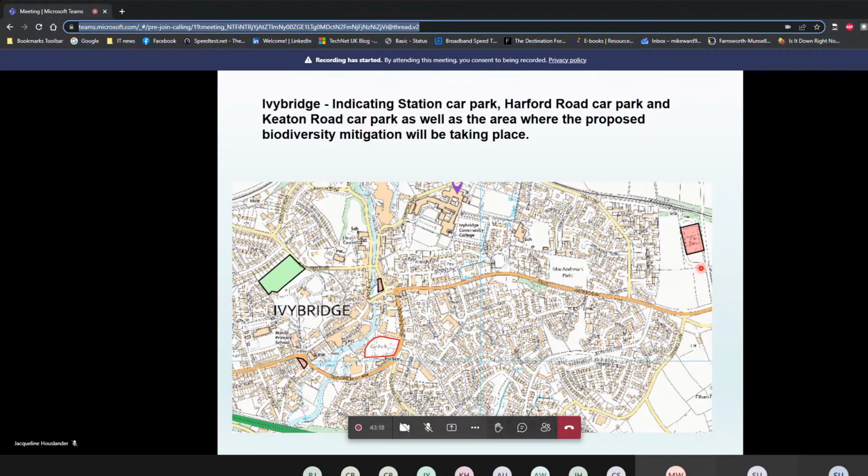The graph that says that there are always at least 99 spaces available doesn't include the rail park and ride and doesn't include Court. So it follows that if we were to lose 235 spaces during the course of the construction, obviously we wouldn't have 99 spaces free. Indeed, there'd be a loss because we're only looking at what's left in Harford Road and Keaton Road. So does it therefore follow that the car park mitigation provided during construction is entirely based around people being able to use the rail station park and ride and the shuttle service that you're putting on?